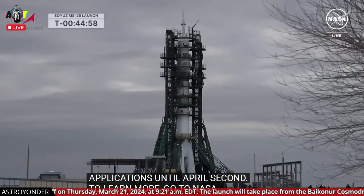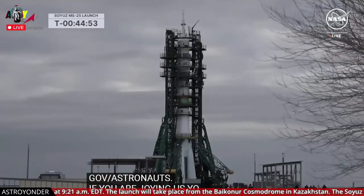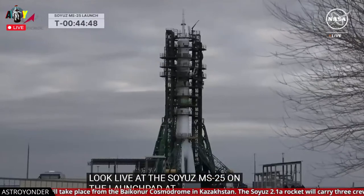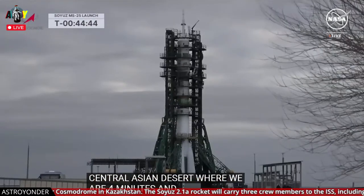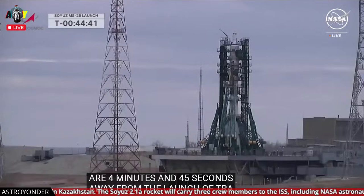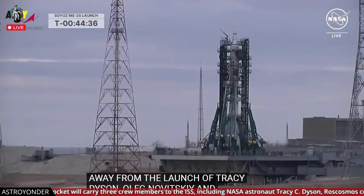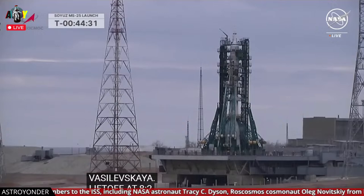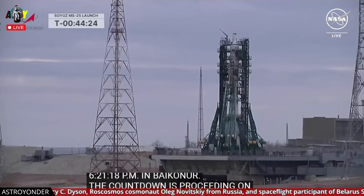If you are just joining us, you're looking live at the Soyuz MS-25 on the launch pad at Site 31 at the Baikonur Cosmodrome in the Central Asian Desert, where we are 44 minutes and 45 seconds away from the launch of Tracy Dyson, Oleg Novitsky, and Marina Vasilevskaya. Liftoff is scheduled for 8:21 and 18 seconds a.m. Central Time, 6:21 and 18 seconds p.m. in Baikonur. The countdown is proceeding on schedule, with no issues being reported from launch engineers at the blockhouse in Baikonur.